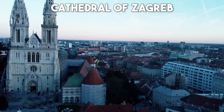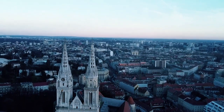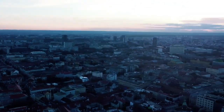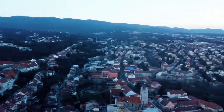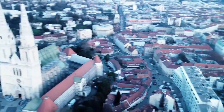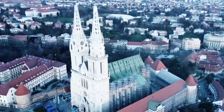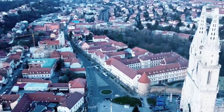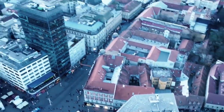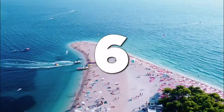7. Cathedral of Zagreb. Explore Zagreb's rich history at the Cathedral of the Assumption of the Blessed Virgin Mary. Rising majestically, this Gothic masterpiece has withstood the test of time, surviving tumultuous events and natural calamities. Its neo-Gothic allure, adorned with a resplendent bell tower and dome, captivates visitors, offering a glimpse into centuries of spiritual heritage and artistic treasures.